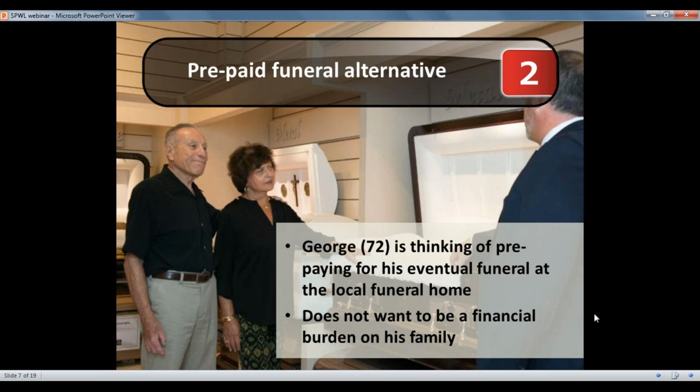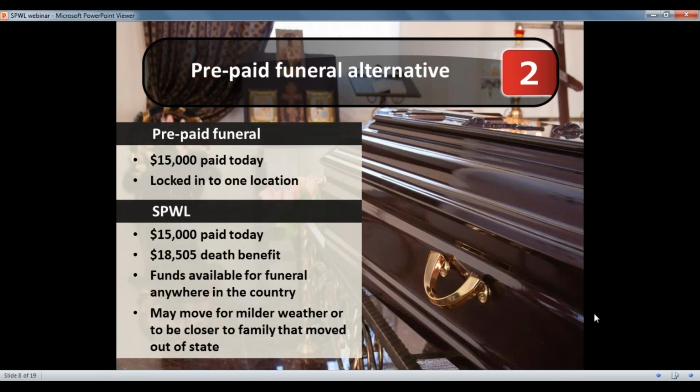Well, if he does that, and I just pulled a number out here, let's say George writes the funeral home a check for $15,000. Okay. Whatever the funeral is going to cost in the future, it's taken care of with today's dollars, but he's locked into one location. Now, how many seniors stay in the same place for their entire retirement years? I mean, some do, right?